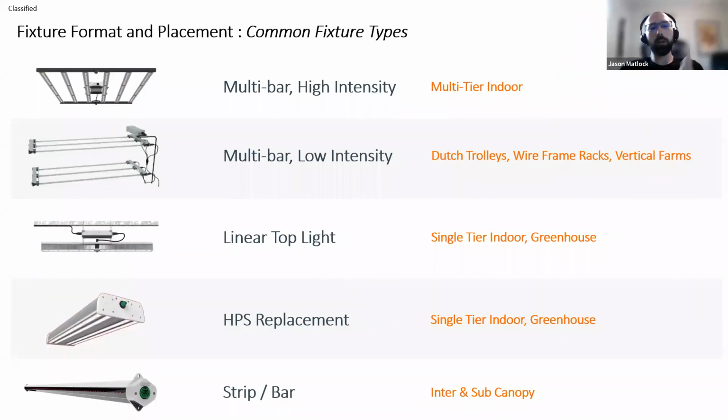All right, so let's talk a little bit about fixture formats. There's a lot of different shapes out there. Let's talk about the general families that we have. In the world of LED lighting, probably one of the first things we saw was this multi-bar fixture, right? Fluence calls it their spider. There's a lot of companies that produce these.